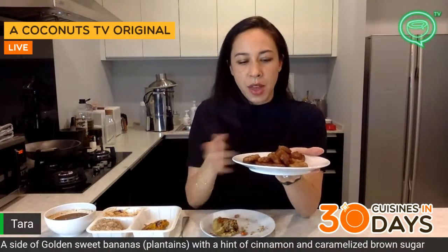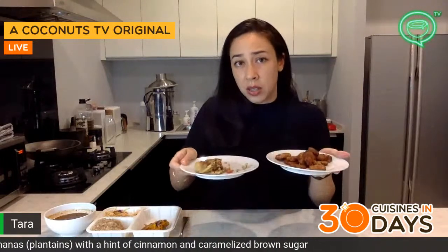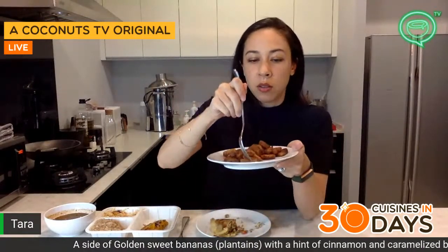Okay. I have one dish left, and that is the side order of Caribbean bananas is the menu item, but it's actually fried plantains, I believe, and they smell really good. I think they're coated in cinnamon, maybe a bit of sugar, but that looks like the side order to my jerk chicken roti. And yeah, let's just dig in and try one.